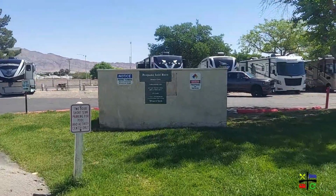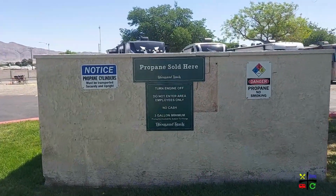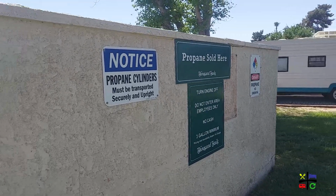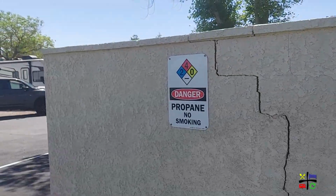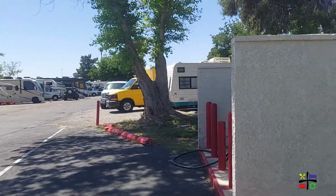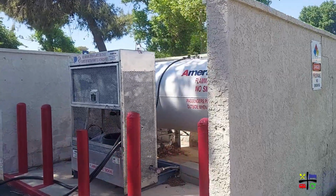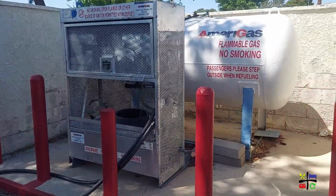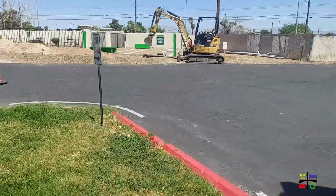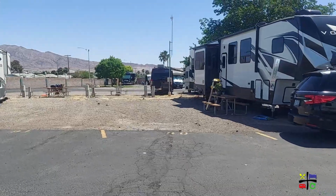On our way back to the site, I figured, hey, I'm passing by the propane area. Let's go ahead and show that to you. So they do sell propane here, no cash, 3-gallon minimum, it says. We do have to refill one of our tanks. We wanted to go to Walmart and swap it out one for the other, but I just feel like it's cheaper refilling what we have than buying a whole new one, swapping it out.